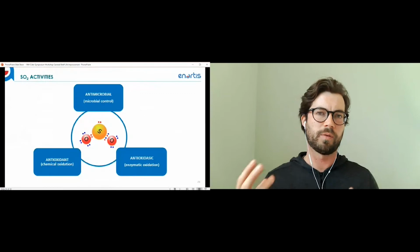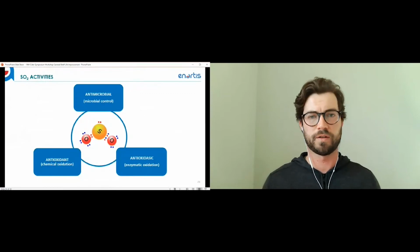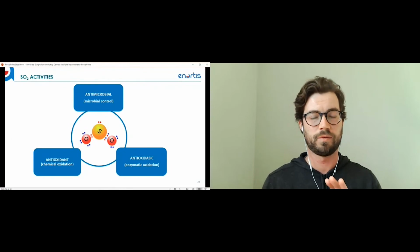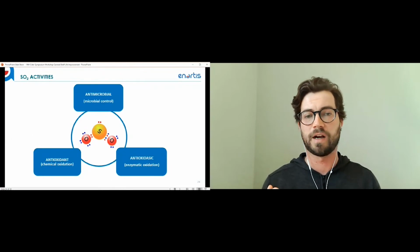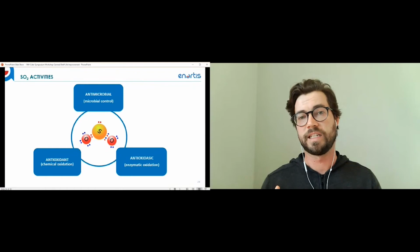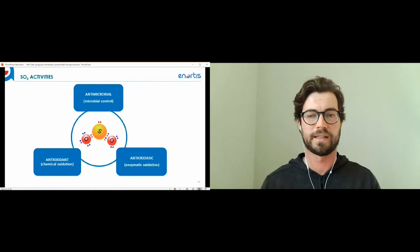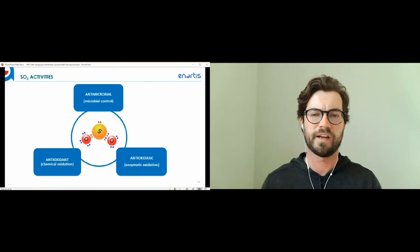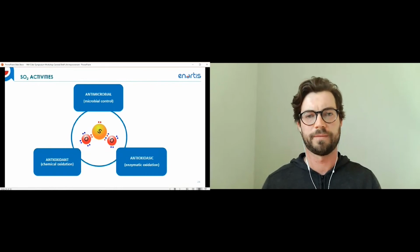So if we're looking at replacing SO2 or trying to lower SO2 levels, what we're really looking at is 3 different things that SO2 does in cider. It acts as an antioxidant, it acts as an antimicrobial, and it acts as an antioxidasic. So the antioxidasic activity, I think, is probably less important in terms of shelf life. What I'm more concerned about is antioxidant, antimicrobial activity.